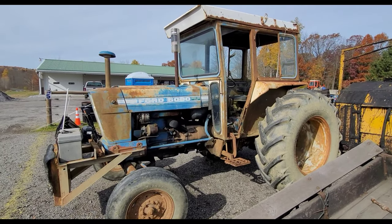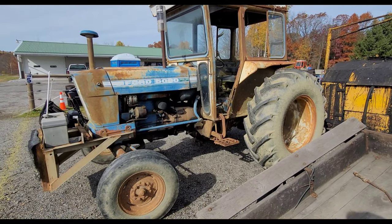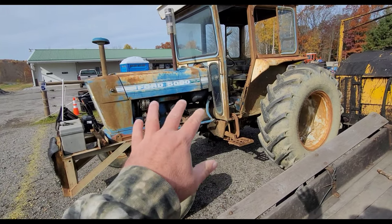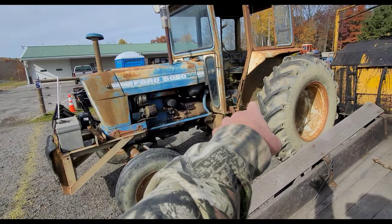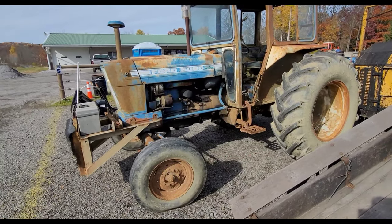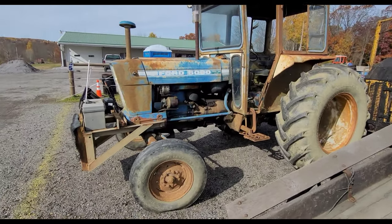We saw a Ford 5000 sell at that last auction, and you guys were all in panic mode. It's like, oh my word, I can't believe how cheap it went. Apparently, and I'm not a Ford fanatic, I'm a Farmall fanatic, but apparently the Select-O-Speed transmissions are not highly desirable. I don't know what this one has. I will go in there and show you so that you can tell me.